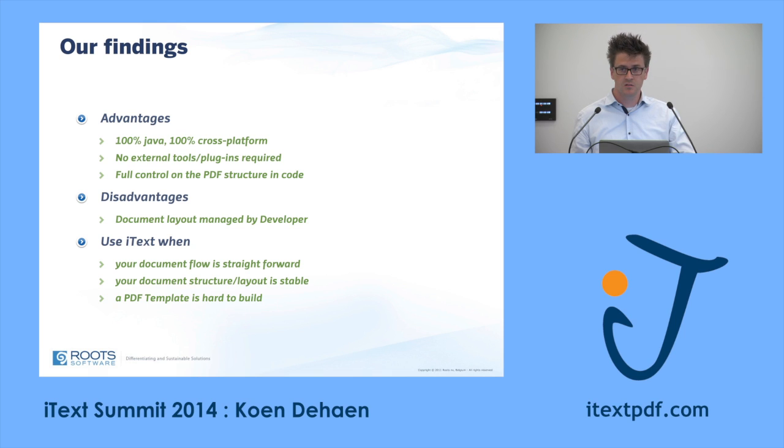That's the big advantage, up until, of course, we started working with AcroForms. We definitely encourage the usage of iText, or the core of iText, when your document flow is straightforward, when you need to render a PDF document out of some data that you have, if you don't need to have extra emailing or whatever added. We definitely recommend it when the document structure is stable, so you don't need to send your document to the end user to change it, or when a PDF template is hard to build.